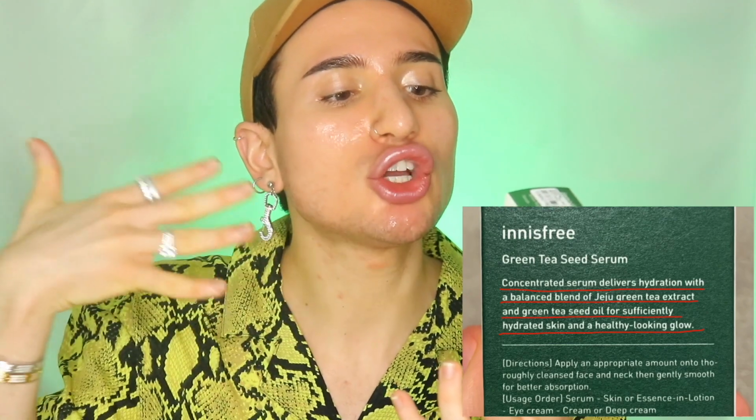Hi, how are you? So I'm definitely curious to see how this is going to help me out. But anyways, if we read from the bottle, it says that its concentrated serum delivers hydration with a balanced blend of Jeju green tea extract and green tea seed oil for sufficiently hydrated skin and healthy, glowy looking skin. So this is also, on top of that, gonna make my skin glowy and more moisturized. Girl, I am definitely hooked by this. Innisfree, you better snap with this. I'm totally intrigued now. Let's put this bad boy to the test then, shall we?